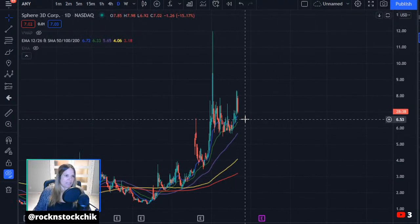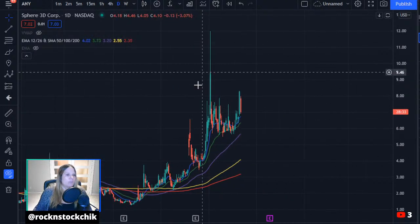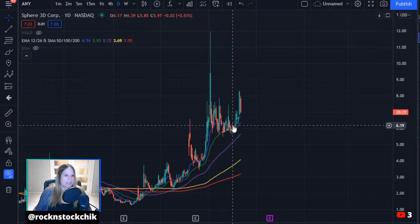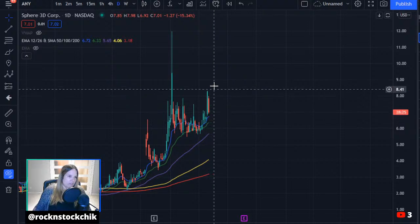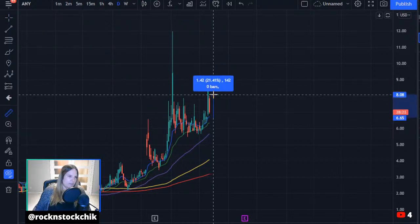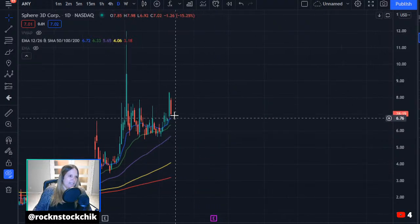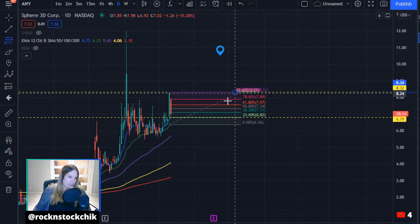But when you have something like this happen, you're going to get some pullback. So this is what we're seeing here. We see a big move and then we see a big pullback. Yesterday we had a big move as well. Yesterday was like an 18% day. So today what we have here is a daily inside bar. We're within the range of yesterday. That's what a daily inside bar is.